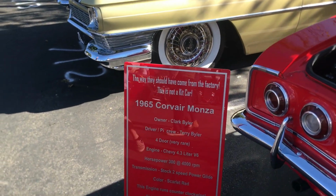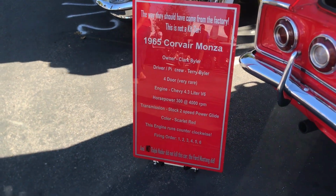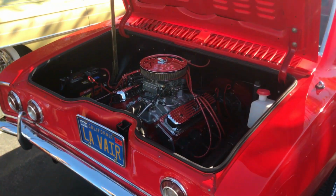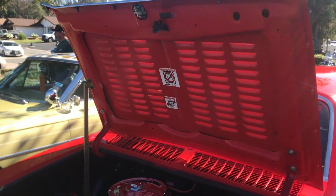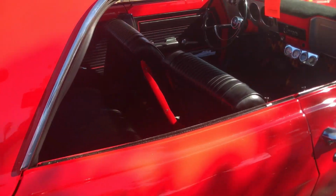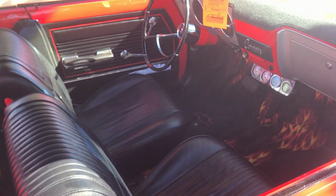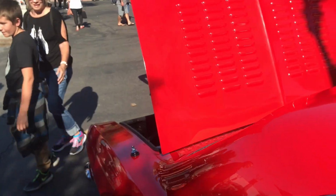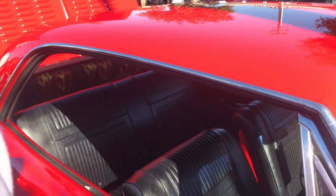So yeah, this is a 65 Corvair. He's got it running in reverse, and it's not Ralph Nader approved. If you notice on the billboard, look at all the louvering here on his deck lid. And it is a 4-door, which is unusual, and it's a hard top. It's got the flame carpet all through it and everything like this. Great interior. Get a better look at this deck lid here with the V6 in it. I love the fact he's got a V6 badge on it. The livery is great. Nice lay down on the red.